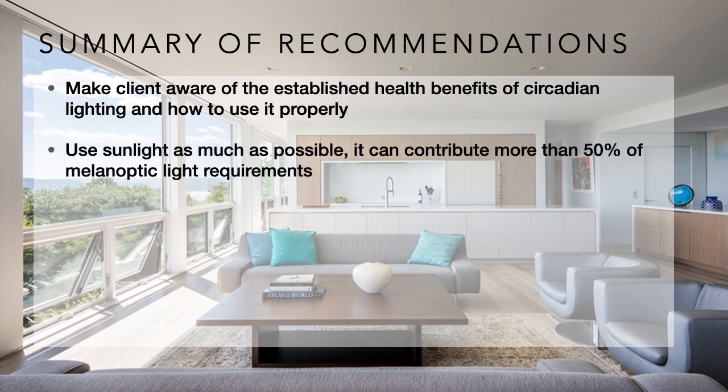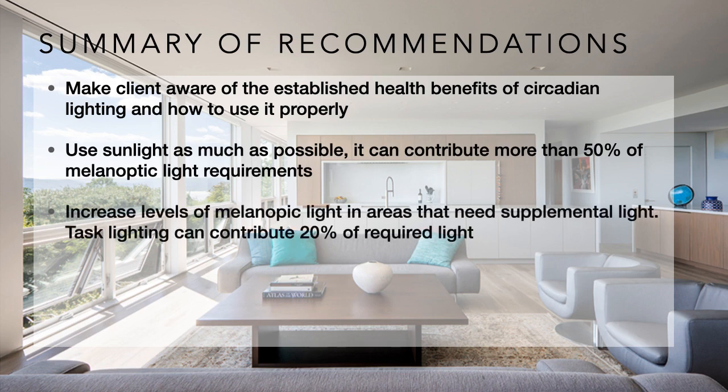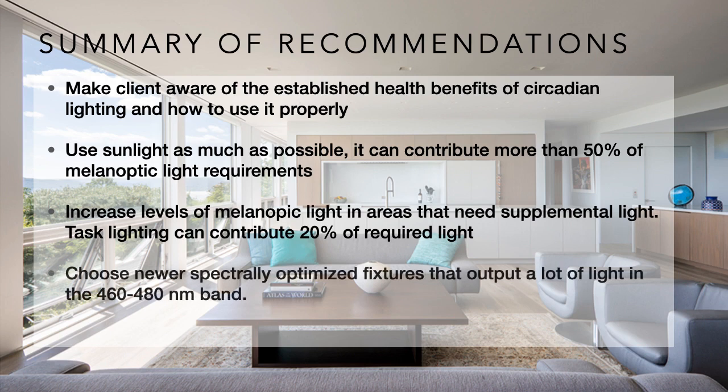In any design, use sunlight as much as possible. It can contribute more than 50% of melanopic light requirements. You can increase levels of melanopic light in areas that can't get enough sunlight with task lighting. It can contribute 20% of the required melanopic light. Choose newer, spectrally optimized fixtures that output a lot of light in the 460 to 480 nanometer band.